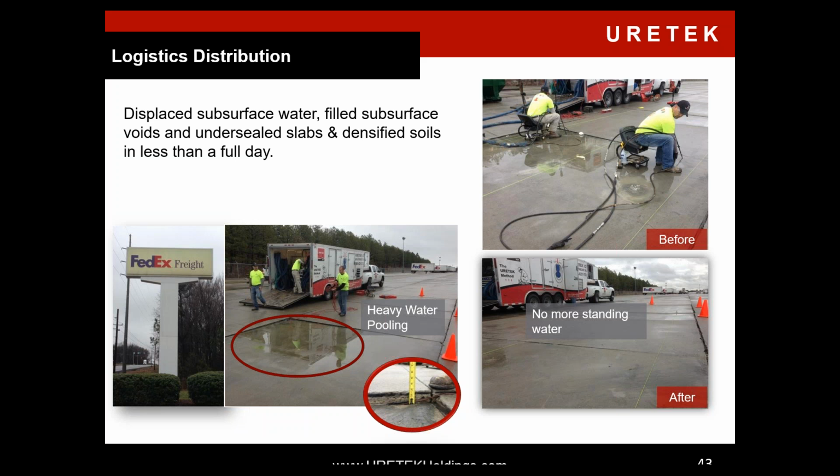Here you can see the settled slabs with heavy pooling of water. It definitely becomes a dangerous hazard in the winter when it freezes. The faulted joints also allow water to go under the slab, accelerating the settlement and damaging and eventually ruining the slabs. We were able to lift and underseal the slabs.